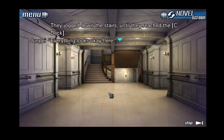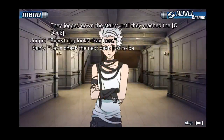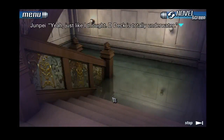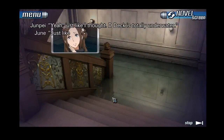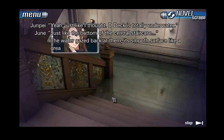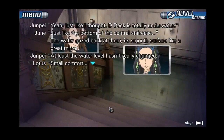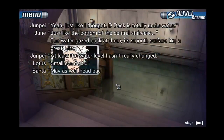Everything looks okay here. Let's check the next deck just to be sure. Yeah, just like I thought. D-deck is totally underwater. Just like the bottom of the central staircase. The water gazed back at them, its smooth surface like a great mirror. At least the water level hasn't really changed. Small comfort. May as well head back to C-deck.